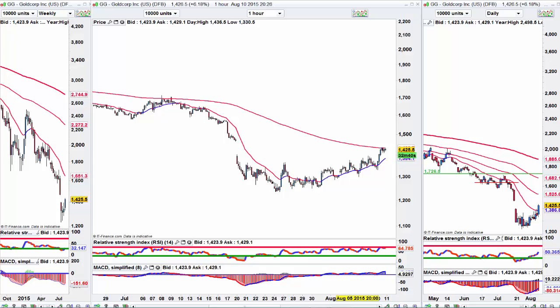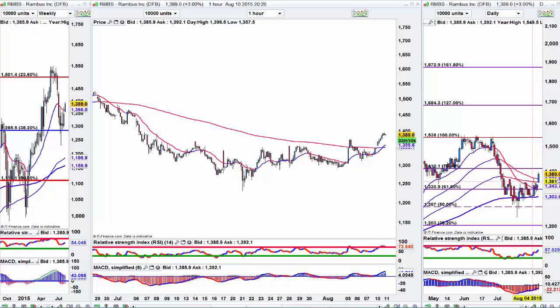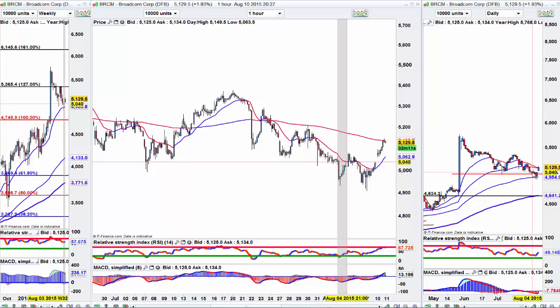Tech's had a great day. I like Rambus at 1370 because it's broken away from all the moving averages. There's a gap fill down here at 1350. Another one I like is BRCM. There's a gap fill at 1540, which I would like to see.